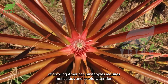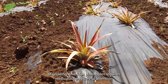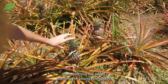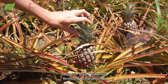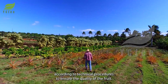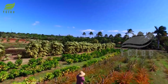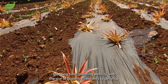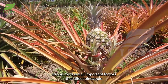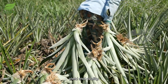The process of growing American pineapples requires meticulous and careful attention. From selecting the seeds, planting the young pineapples, caring for them, watering, fertilizing, to harvesting, everything must be done according to technical procedures to ensure the quality of the fruit. Planting time, planting density, and the use of growth stimulants to develop strong roots are all important factors that affect pineapple yield and quality.